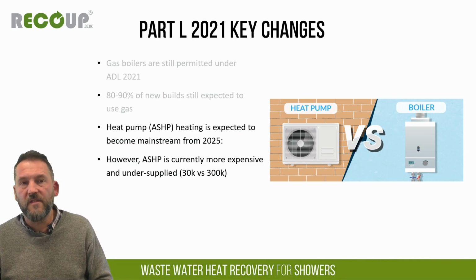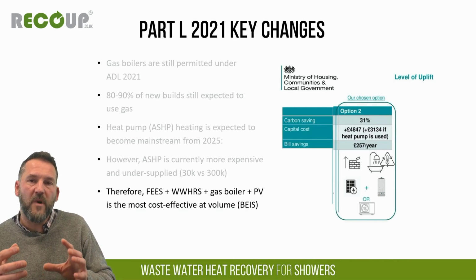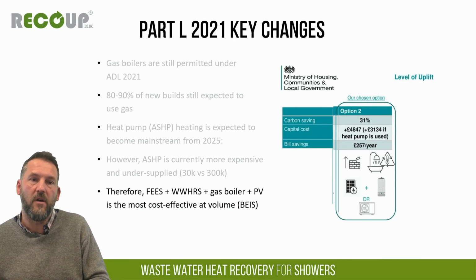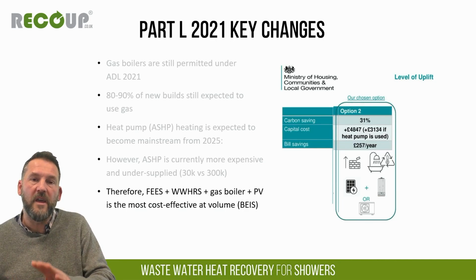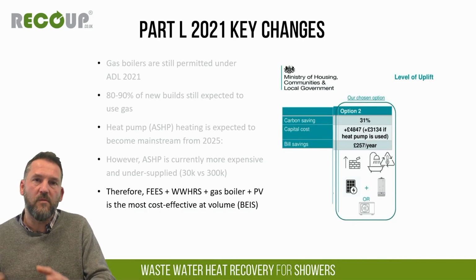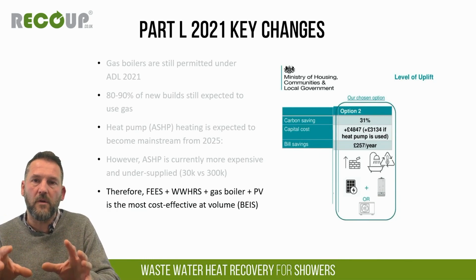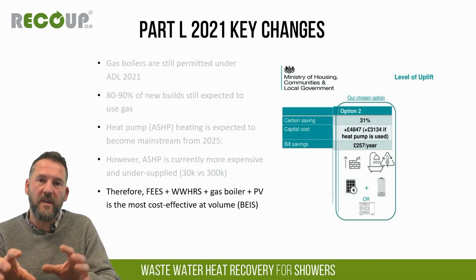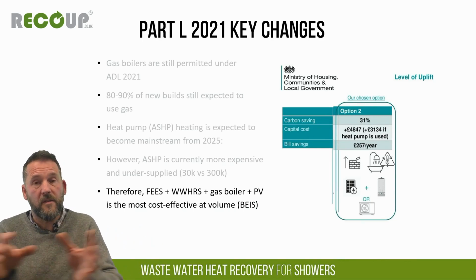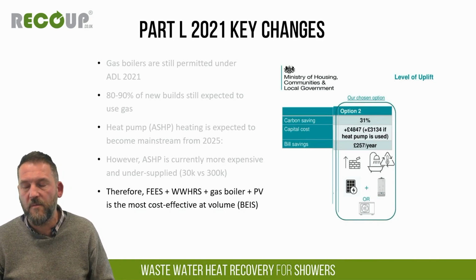So the expectation is that gas boilers will still dominate going forwards, and therefore that most cost-effective recipe of fabric efficiency, thermal bridging, wastewater heat recovery with gas boiler and PV is looking to be the most cost effective. And there was some work done by BAYS and the Ministry of Housing, Communities and Local Government, looking at the costs and the extra costs for heat pumps and things. Now, obviously, that will go down as the supply chain gears up towards more heat pumps, but at the moment, this is the most cost-effective recipe.